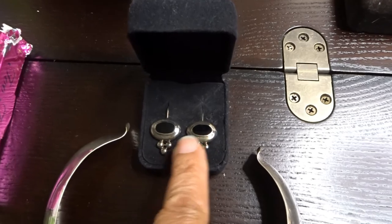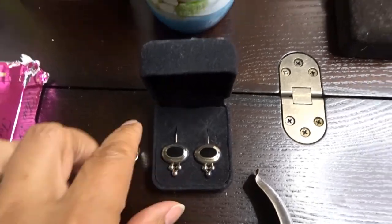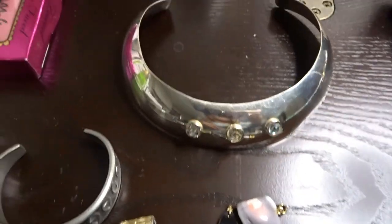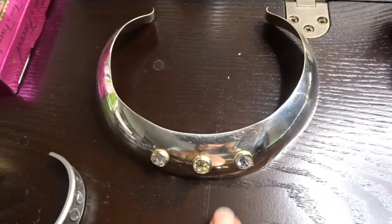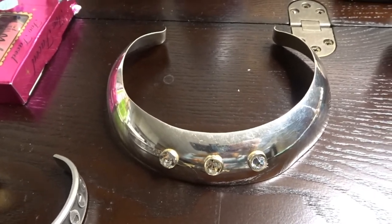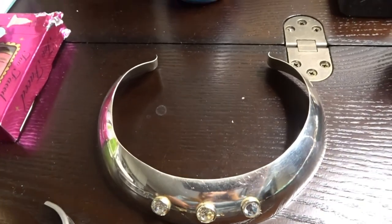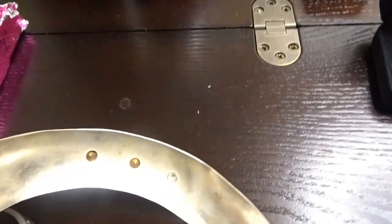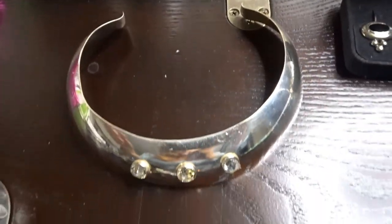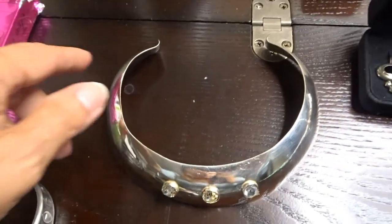Another garage sale. These are sterling with black onyx. Those were $2. This cuff necklace, that was originally $4.99, I want to say, and then I got 20% off of that. I have not tested this for sterling, but I'm pretty sure it's probably not. I could be wrong. I don't know.